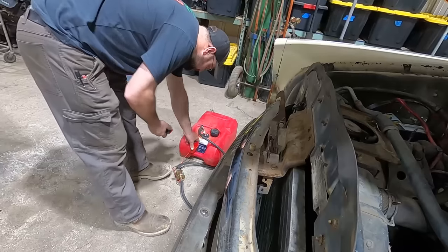Cutlass. Was that a 400 in that thing? I feel like it was. Anyway, Cutlass. Let's do fuel things. Here goes nothing.